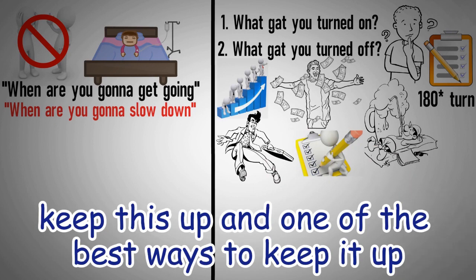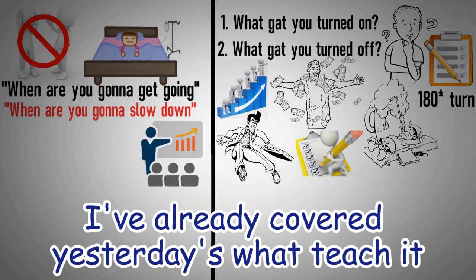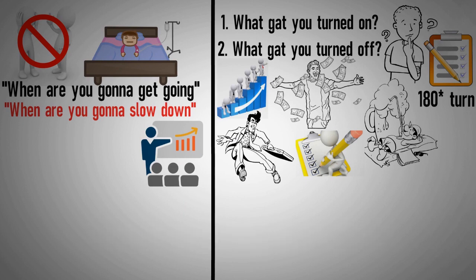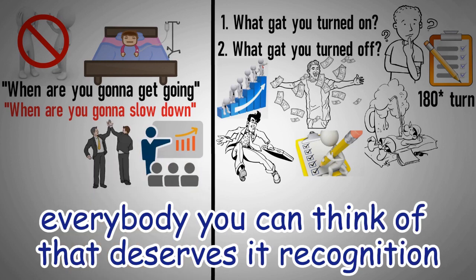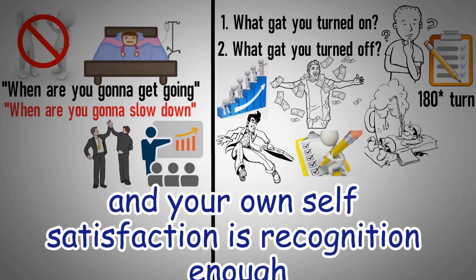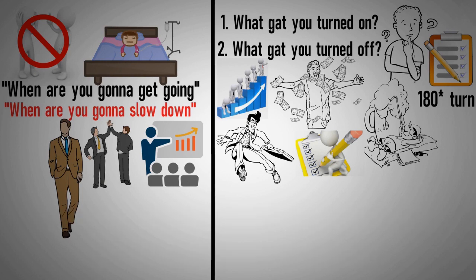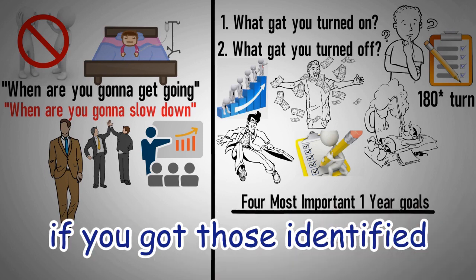Keep this up. And one of the best ways to keep it up, I've already covered yesterday, is what? Teach it. The key is to teach it. Jan was right. You don't need recognition. Just go give everybody you can think of that deserves it recognition. And your own self-satisfaction is recognition enough. If they never put a crown on your head, who cares? Okay, the 4 most important one-year goals. Have you got those identified?